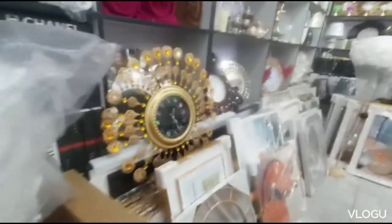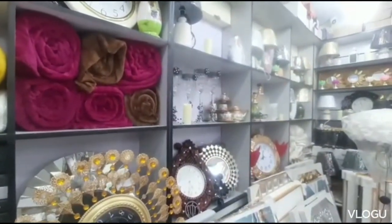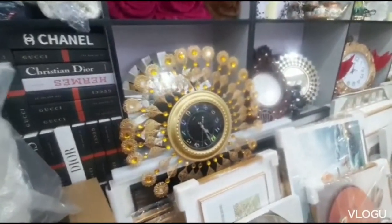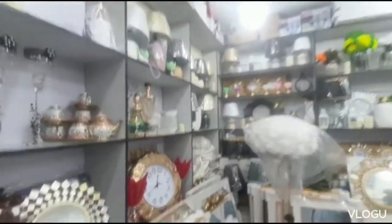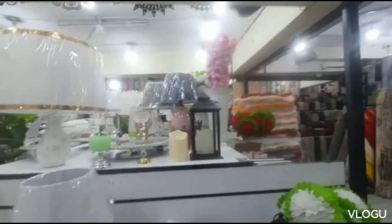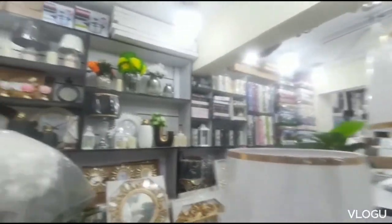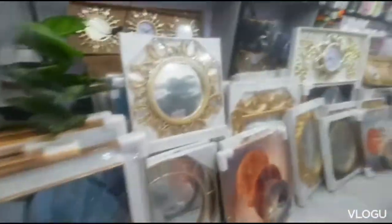And this one is for the decor. These ones are all for the decor. So this one goes for around $30. I have the base. Some of them are beautiful portraits. You can see for the house. It's beautiful. It's amazing.